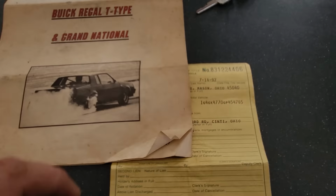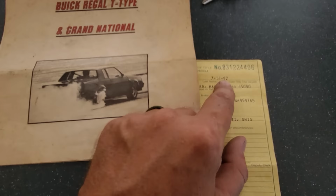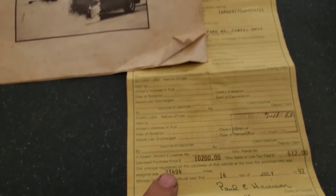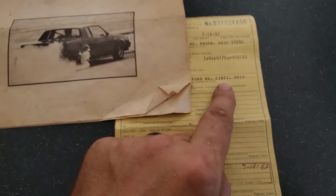Let's check this out. Don't want to show names here, obviously, respect their privacy, but you can see here it was titled in 1992, which is when the lady bought it. She paid $10,200, and it had 23,000 miles on it when she purchased it in July of 1992. Before then, the feller lived in Cincinnati. She lived in Mason, so it's been an Ohio car its entire life.